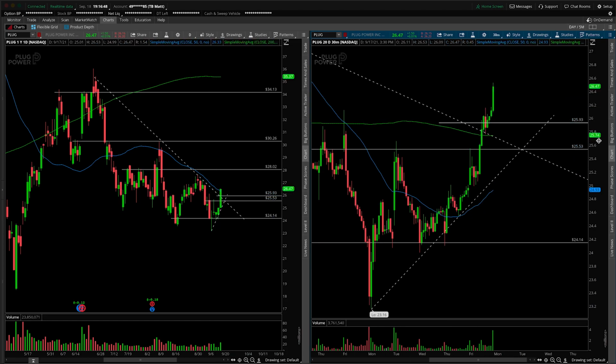So if we open above and consolidate here, fine, bullish consolidation, looking for a breakout up and over Friday's high to once again get back up towards 28. The next best scenario would, of course, be a pullback that comes into 25.53, prints reversal candles. We have tight risk underneath the support trend line. Then you're looking for a reversal higher out of that area.